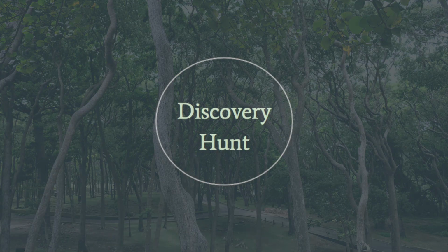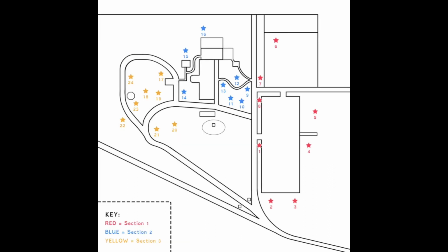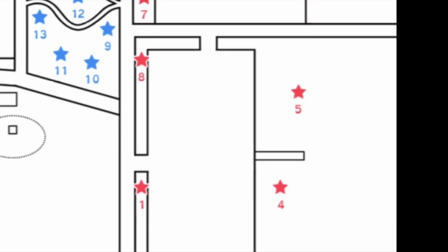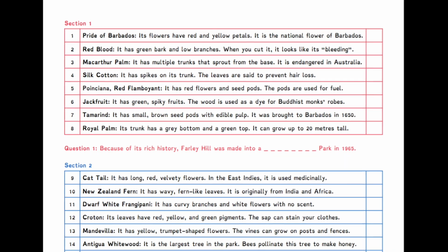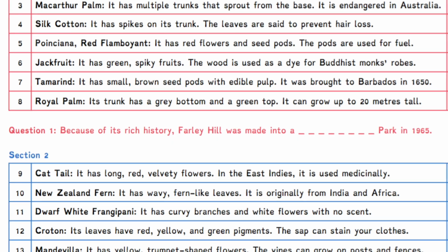Since the most common age group of children visiting the park is 7 to 12 years old, we made this section the main focus of our Discovery Hunt. Here is how it will work. Participants will receive a worksheet with a map of the park, which is divided into 3 sections. Participants need to follow the numbers on the map to find the associated display panel beside each plant. Each display panel contains a letter that the participants will collect in each section. Participants will unscramble the letters to form a word that answers a corresponding question.